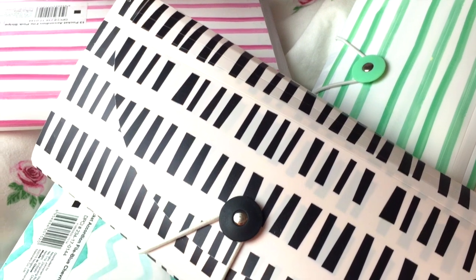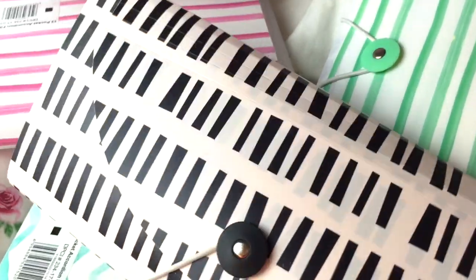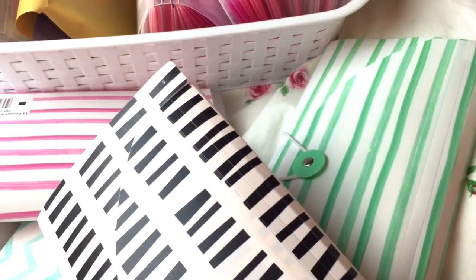So I have ones that I don't go into as often and ones that I go into much more often according to the color of them. Like, this black one is washi tape. The pink one I hardly ever go into. And the blue and the green are the ones that I use the most.